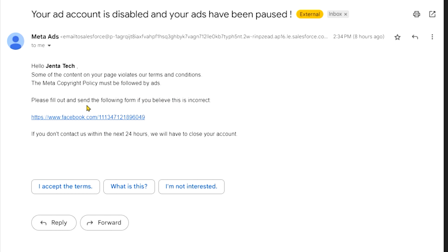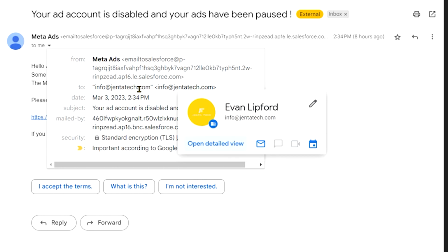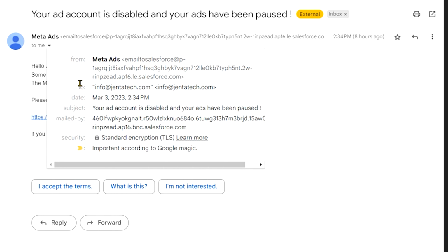So first and foremost, before we evaluate this link and look at a few things, we want to understand exactly how to look at these emails with a critical eye to decide if the email is legitimate or not, right? So it says it's from Meta Ads, but the first thing that you always want to do is check the email that this is coming from. So this is coming from a Salesforce email, right? Most likely they've just set up a Salesforce account. If that's even the case, this is probably not a legitimate Salesforce domain name at all.